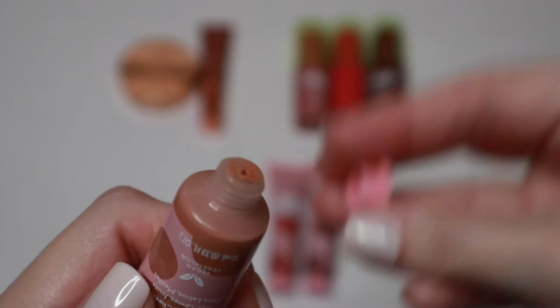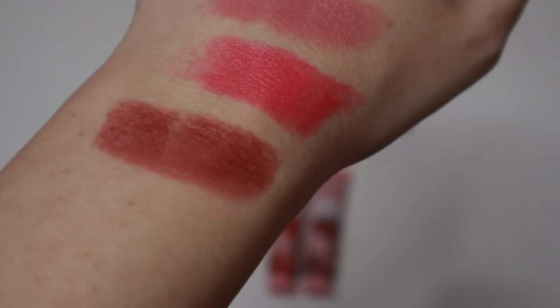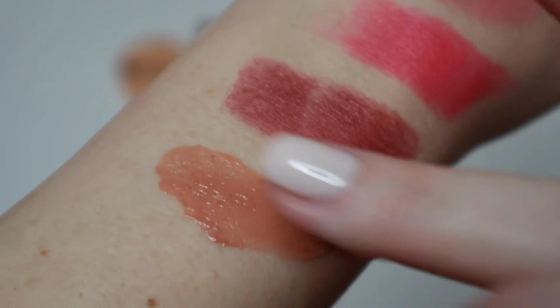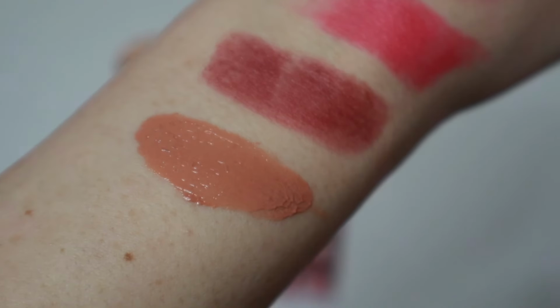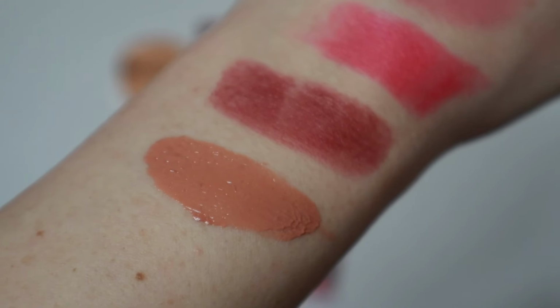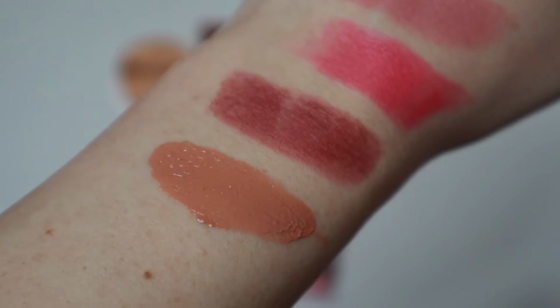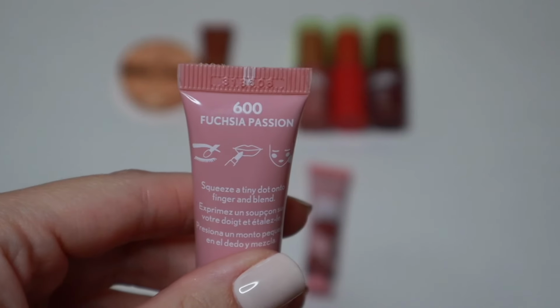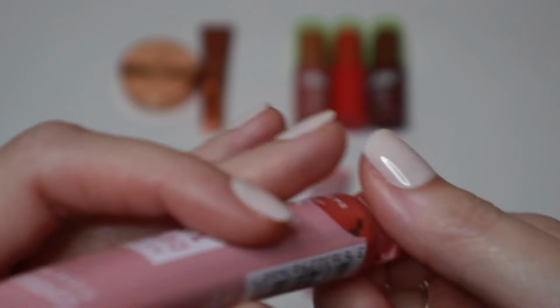And these are like in the little squeezy bottles here. Honestly, I think they have like 8 or 9 of these shades, and I would love to have more. I love them. They're very lightweight. They're just so easy to apply. I just think they're one of those easy products that if you need to get out of the door quick, these are perfect. And next I have the shade Fuchsia Passion.